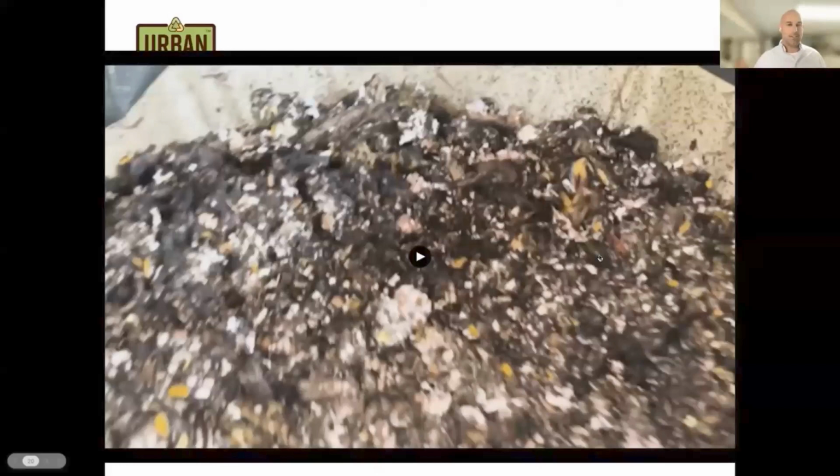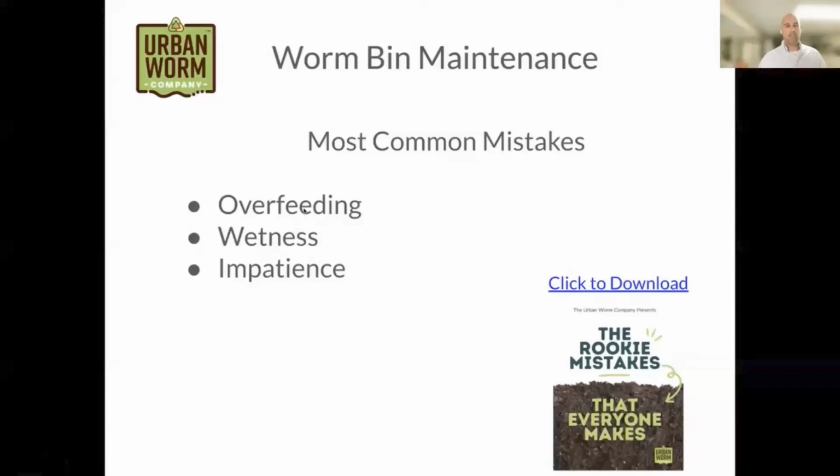I want to talk about the most common mistakes that you're going to have in a worm bin. The first one is, and these are all really related, overfeeding. People want to save the world today. Just be patient. Don't overfeed your bin, because if you do, you're going to end up making a bin that is way too wet. If you put especially too much food waste in there, then you are just going to have a goopy, soppy, stinking mess. And we don't want that. That all really stems from impatience, right? A worm bin is something that we need to exercise some patience with in order to have the best results.